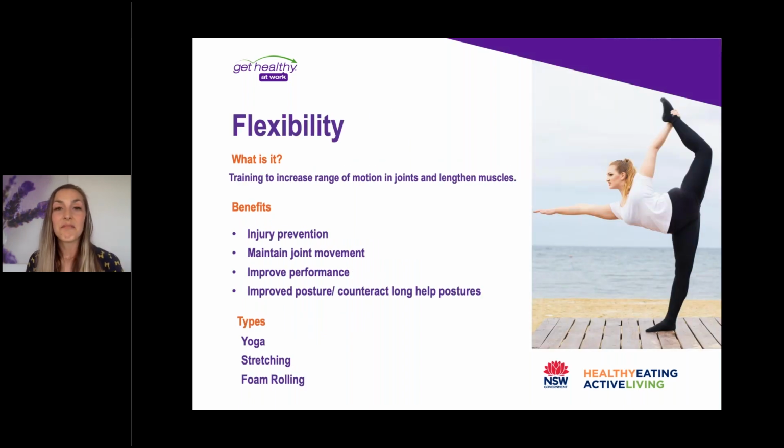And then we have flexibility, which is a form of training designed to support range of motion in our joints and to lengthen our muscles. Flexibility training plays an integral role in injury prevention, and it aids in the preservation of our long-term joint health. Flexibility training, also known as stretching, supports maintaining healthy range of motion in our major joints, which is critical for optimal functioning.